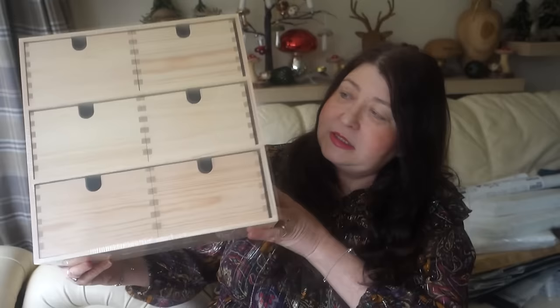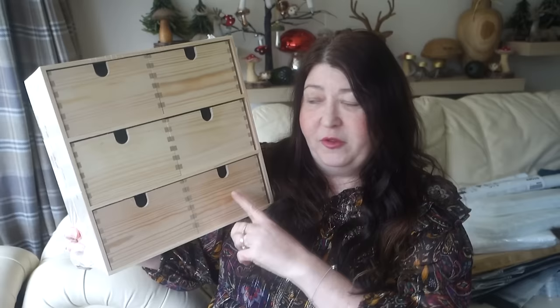My next item is this one here, and it's this chest of drawers. Crikey, this could be useful in so many different ways. We got this for the allotment. Again, the allotment, yes. We haven't forgotten about that. We have been over the allotment on a couple of occasions, and we have been doing some clearing work, which I have filmed.